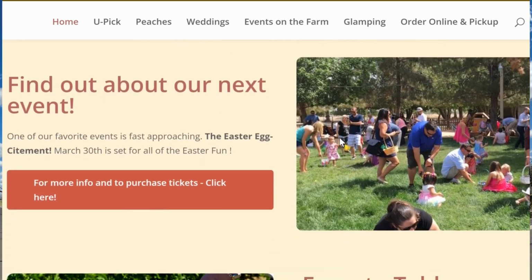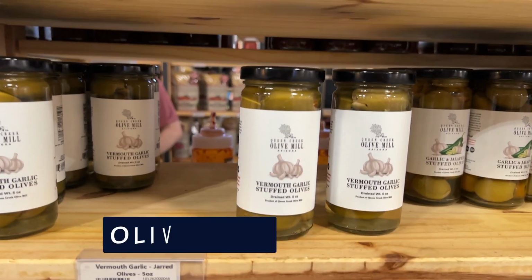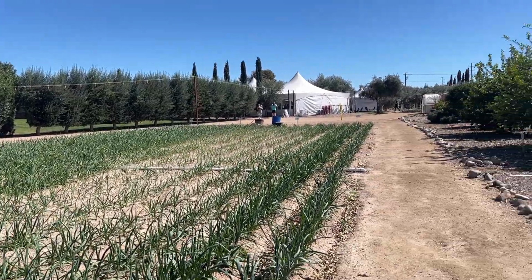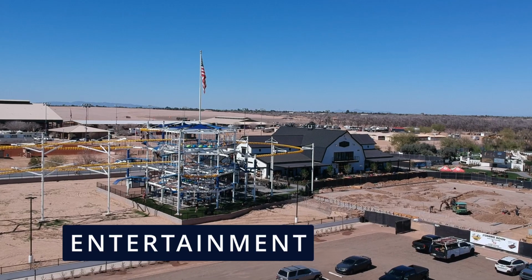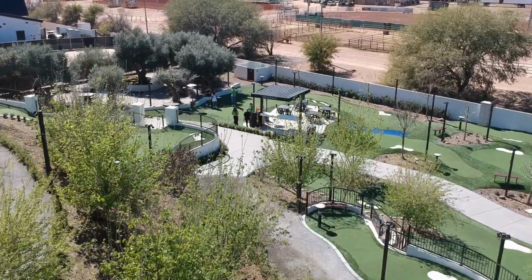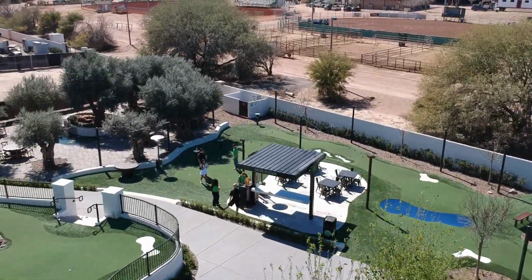So many options. And let's not forget the very popular Olive Mill, which has so many options, any olive combination you can think of, bocce courts, group tours, everything you can imagine at Olive Mill. Then we have the Pecan Lakes Entertainment, which has a ropes course, climbing, all kinds of things. They have a lot of different food options, and then this mini golf area. It's rapidly expanding, and it's pretty much, the paint is still drying. It's so new and just opened just a few months back.